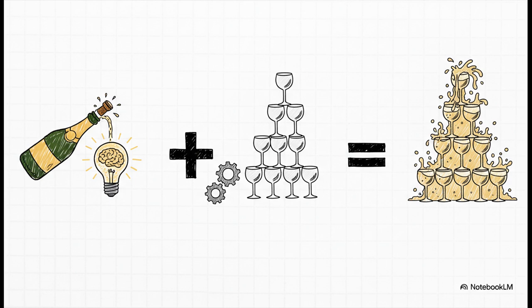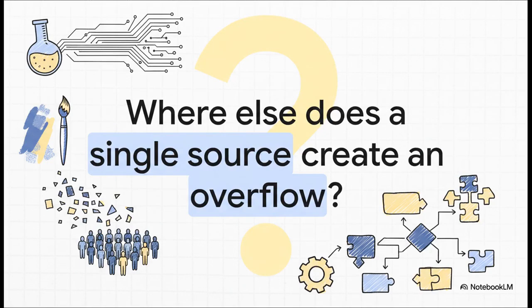You need a valuable source, the champagne, whether that's a new idea, a technology, or a form of wisdom, and you need a well-ordered system to distribute it. That's your stable tower of glasses, whether it's an organization, a network, or a whole social structure. And that kind of leaves us with a final thought. This pattern, it's not just in ancient history.